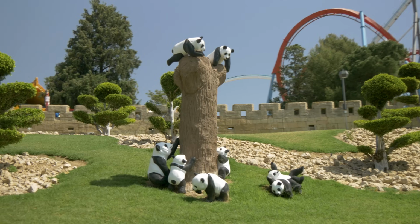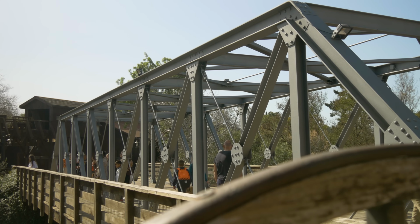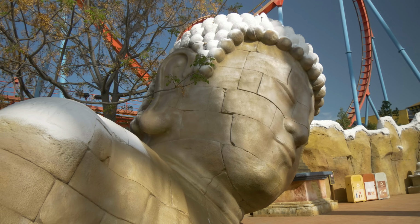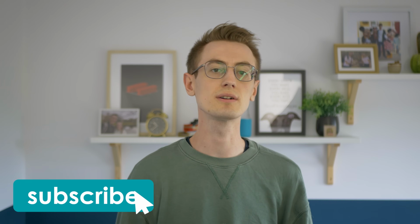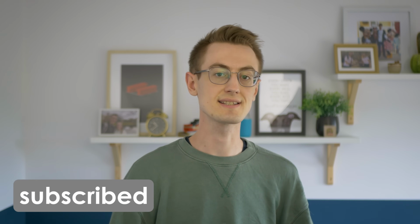You quickly realize that PortAventura is a beautiful theme park, at least in parts. Some areas are heavily detailed and rival not just other European theme parks, but larger theme park chains around the world like Universal and Disney. What about the rides, you ask?